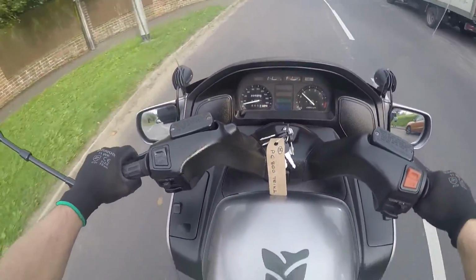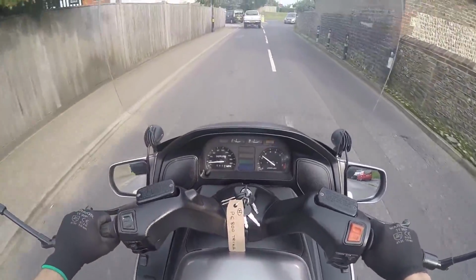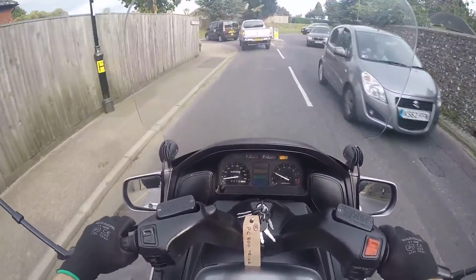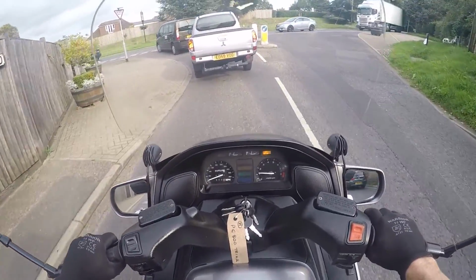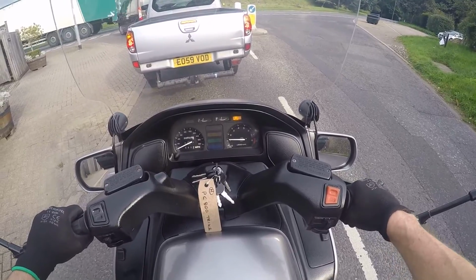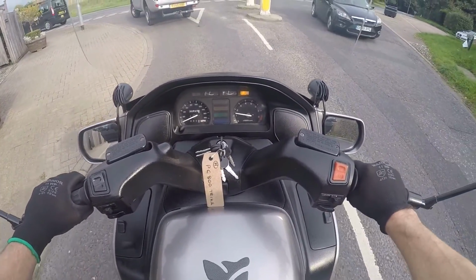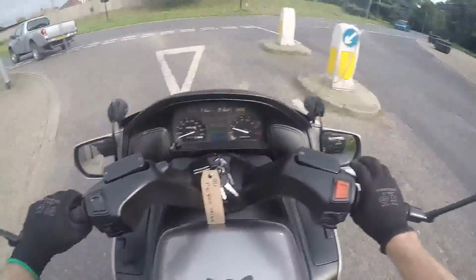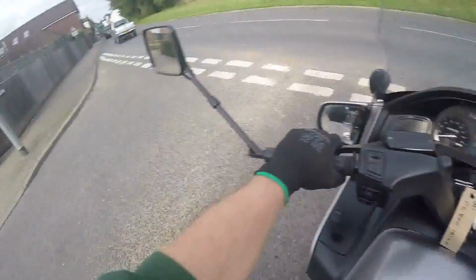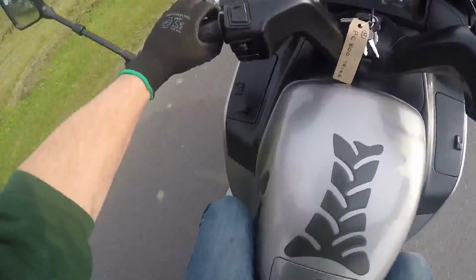The thing is registered as a trike. Some trikes are registered in different ways, or people forget to change the registrations of them. But anyway, this one is properly registered. I guess that's probably because it's a proper, professionally built trike, as opposed to a home job, really. So anyway, what's worth pointing out, it's got a new MOT on it that runs through to September 2018.